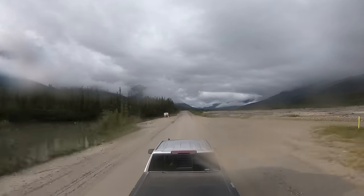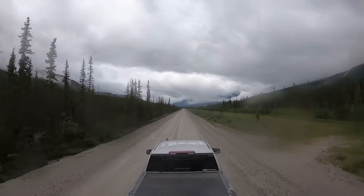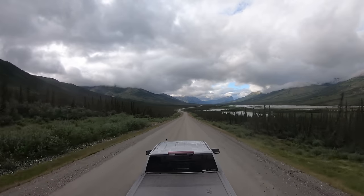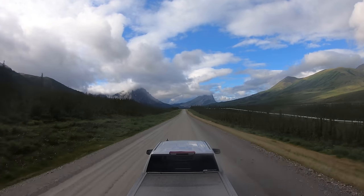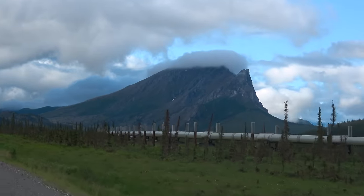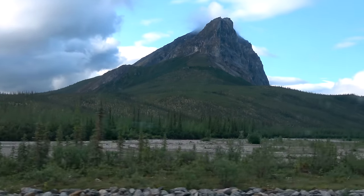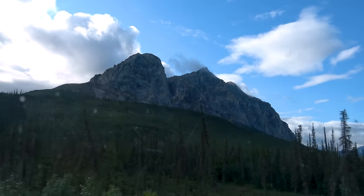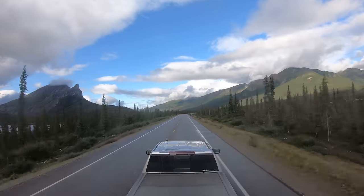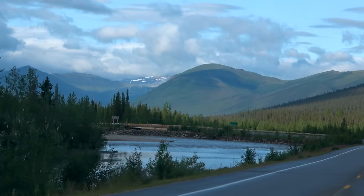It looks like the rain is going to start letting up a little bit, which is a good thing. This wasn't being fun anymore. Is that sunshine and the hint of blue sky I see in the distance? Unbelievable! And there's once again Sukakpak Mountain. I was getting worried back there, but it has turned out to be a beautiful drive once again.